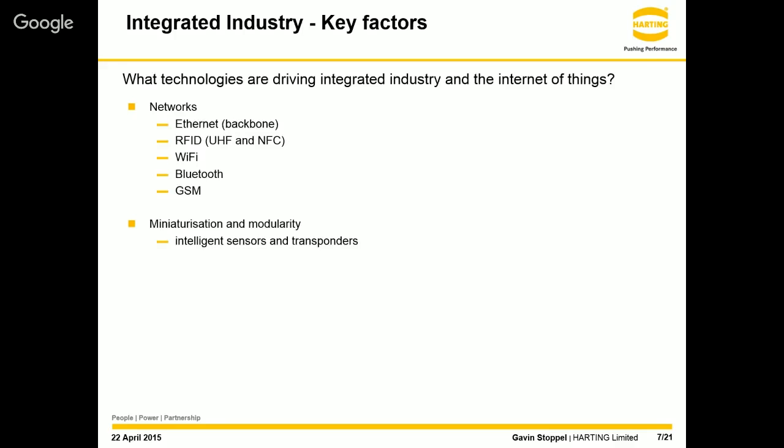Here we talk about the miniaturization and modularity of intelligent sensors at the field level and also transponders. So items that will be able to transfer information about not just the product itself, but also its environment from the field into the management level. And of course, the development of energy harvesting systems and solutions: solar and wind, which we see prevalent these days, but also the development of thermal and kinetic systems and solutions as well.